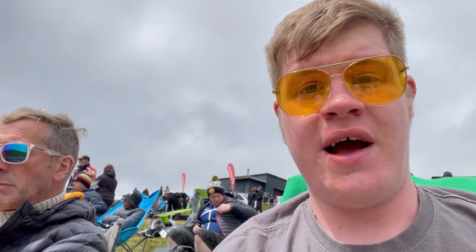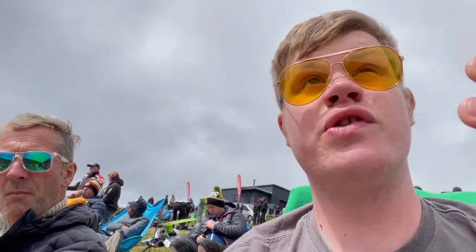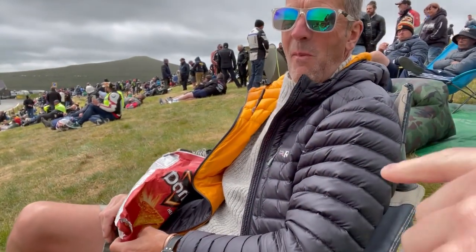Oh, we've got a sidecar shakedown, which is another practice lap. The sun, there we go, sun just coming through a little bit there. Absolutely lovely. So, roads are closed, racing has sort of started. Everyone around here is getting super hyped because the sun's coming out. And Dad's enjoying his Doritos.